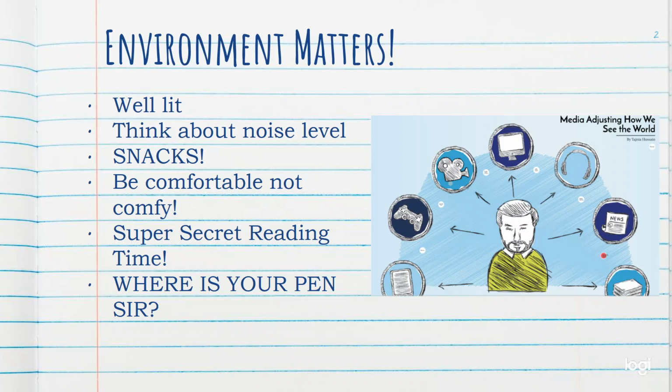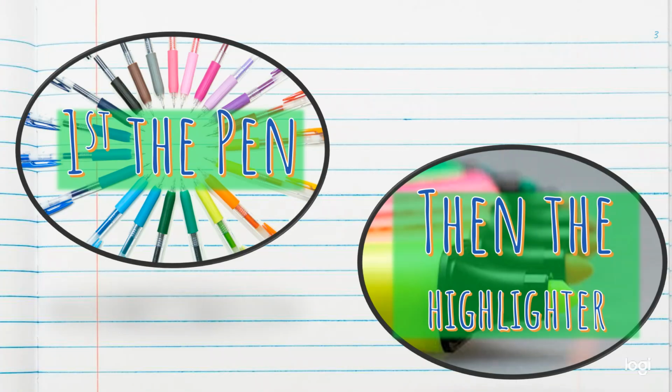And the last thing is to read with your pen. I see so many students reading with highlighters, and it's just not a good look. The first thing you want to do is read with your pen, and we'll discuss why later, but you start with the pen and then you use the highlighter.